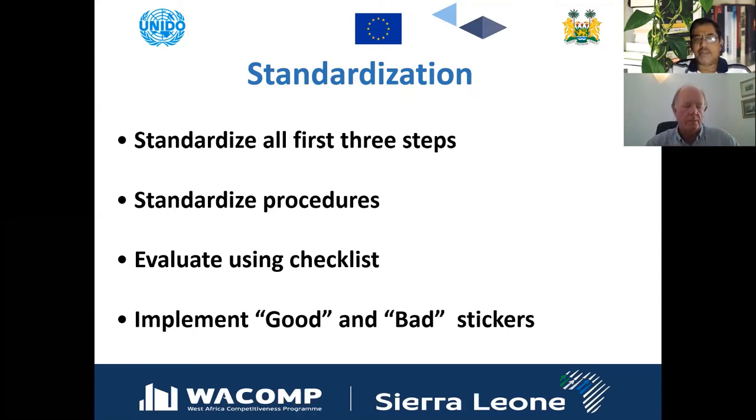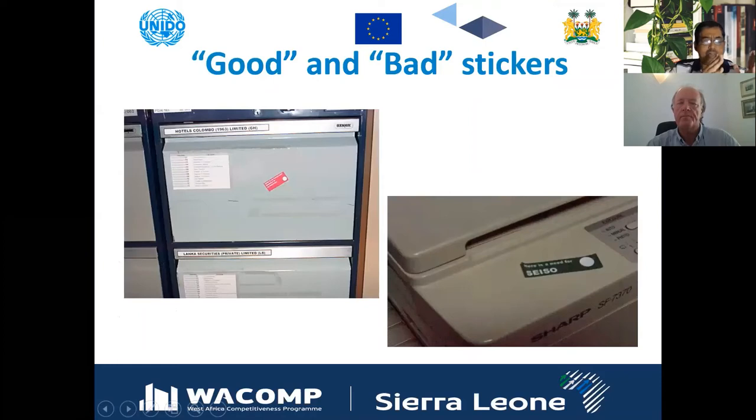And to create competition for these 3S, you can develop some stickers. When I was working in some companies, we were developing good or bad stickers. For example, if my office is well cleaned and all the 3S are implemented in a good way, somebody will come with the checklist, check it, and then simply put a sticker on the door saying this is bad or this is good.